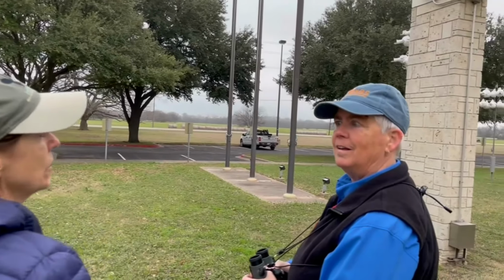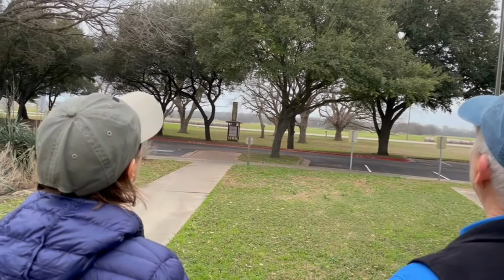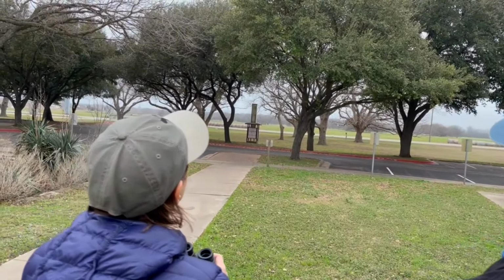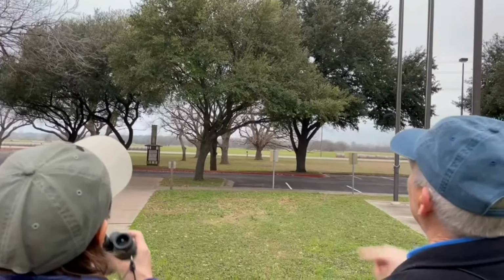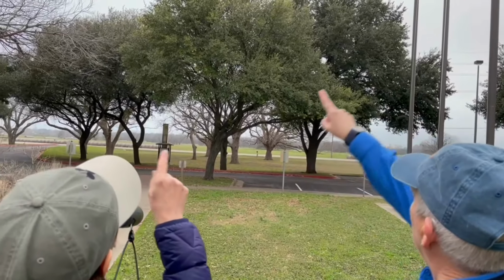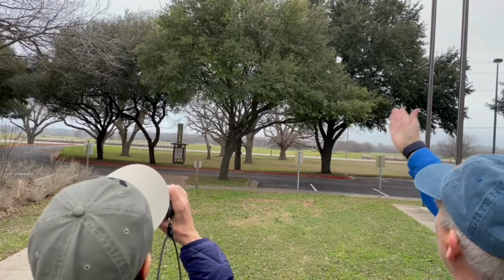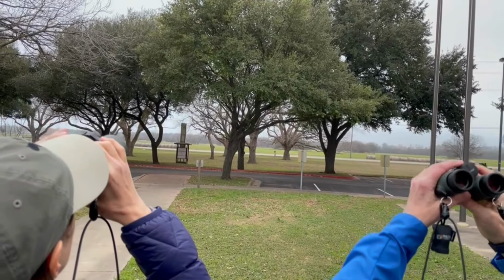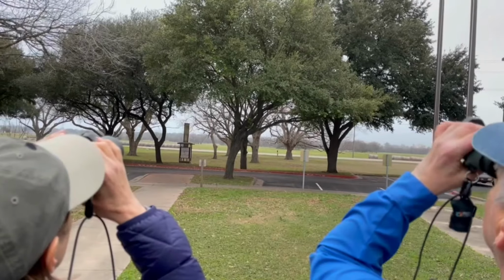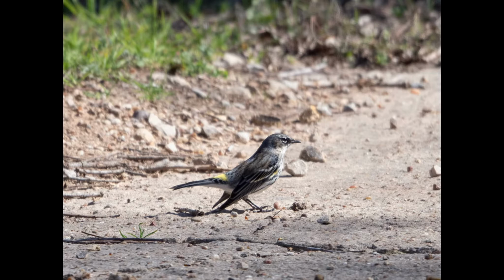Okay, so I'm seeing a bird in the tree. It looks like it's at 1 o'clock. 1 o'clock in the tree that's right in front of us? In the tree directly in front of us and about a foot in. 1 o'clock and then come maybe about a foot in. So if this is my clock, 1 o'clock is going to be high and right. So I've got my eyes on that spot, and I'm going to bring my binoculars up. Oh, it's a yellow-rumped warbler. Yeah. Nice, thank you.